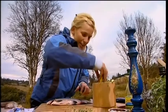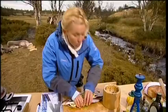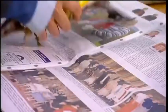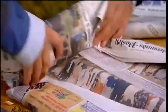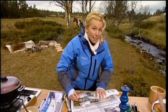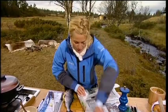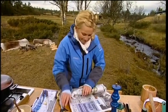I have to use my hands here. We stuffed the fish with all the juniper berries, the lemons, the garlic. Wrap it in newspaper. And then when I put it on the fire, or the embers of the fire, the soaked paper will prevent it from burning. It will work, I promise you.